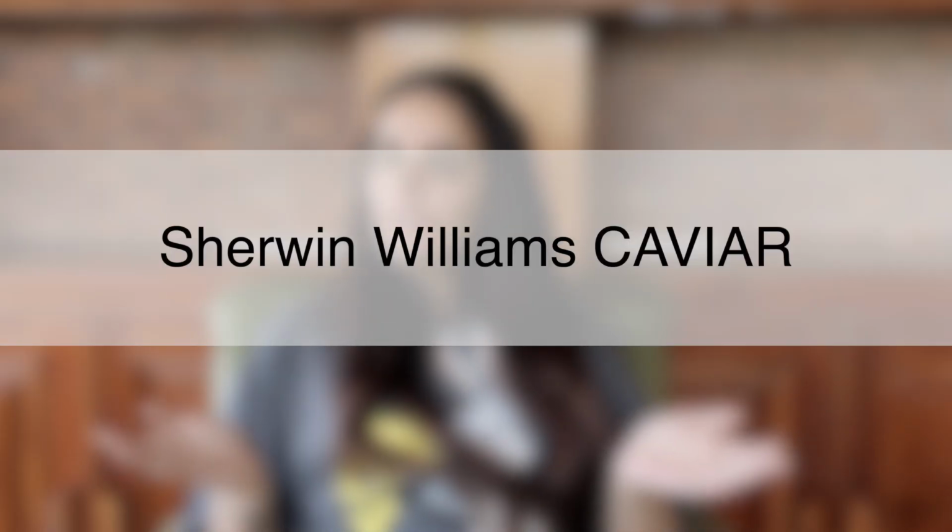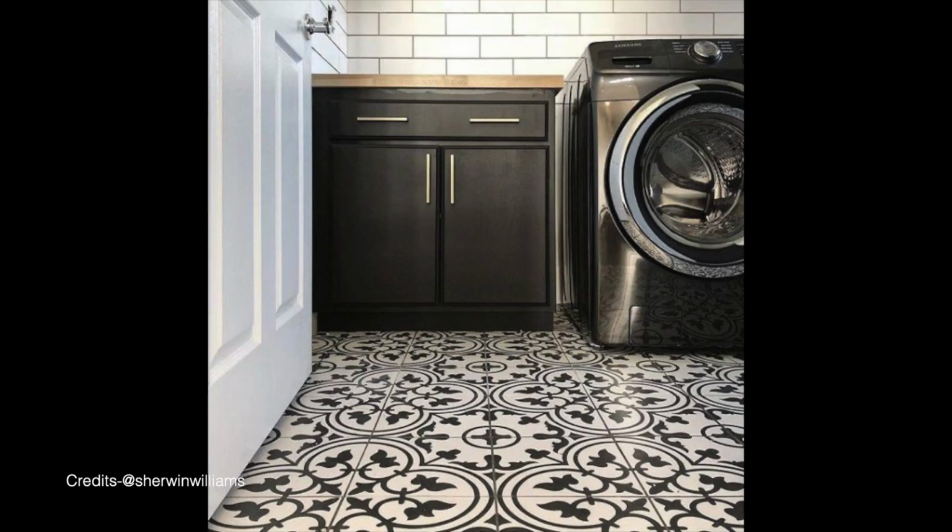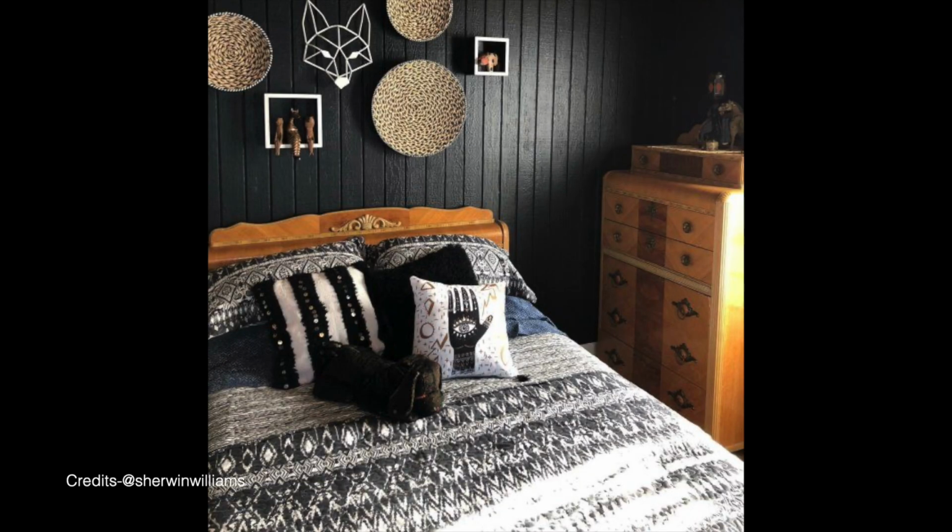So the next color on my list is Sherwin Williams Caviar. One of warm black Sherwin Williams paint colors, Caviar has the slightest touch of a brown undertone. However, this warmth may not be very dominant though. Only when you compare it against a swatch of a true black color, you would observe the warmth of Sherwin Williams Caviar. Since it has an equal LRV of 3, this color may be slightly less dominating and dark as compared to Tricon Black.